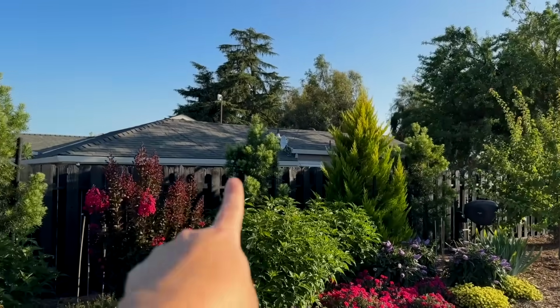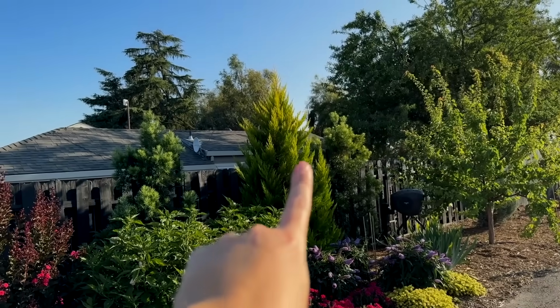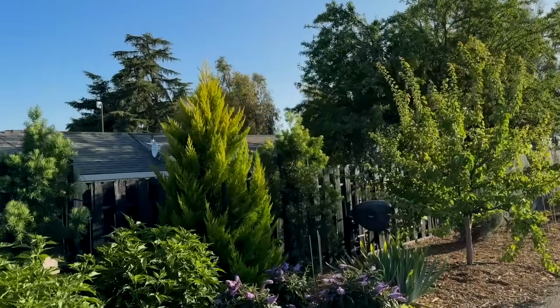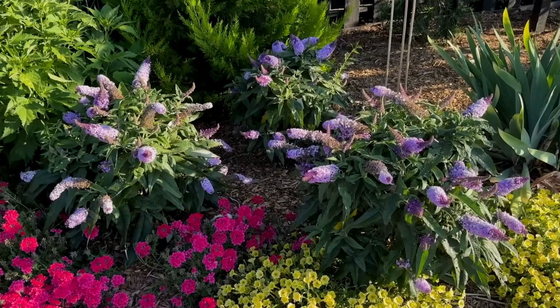I have the 3 podocarpus in the back that are going to get really, really big. I have a Monterey cypress, a lemon cypress right there that I cannot believe how fast that tree is growing. I mean, it's growing like inches a month, it feels like. It is getting so very tall. Right underneath that, I have another buddleia. I was telling you how much I love Miss Molly buddleia.